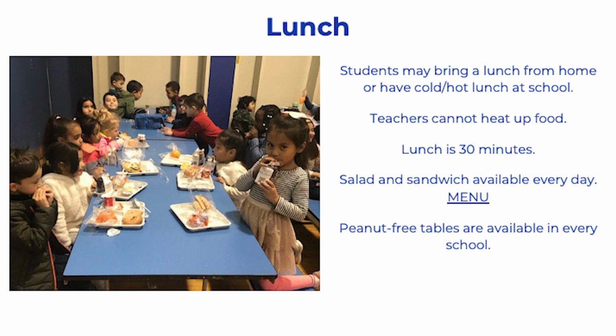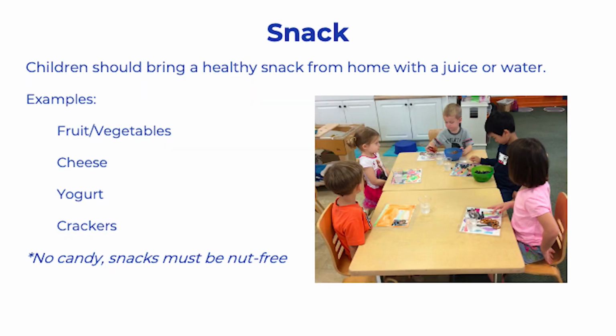It's important not to pack anything with nuts or peanuts. There is a peanut-free table at every school for those children who have nut allergies. Snack time is usually in the morning, and it's usually a working snack, so children don't necessarily all stop and have snack together, but they might be doing small group work, and the teacher tells them, when they're done to go get their snack. So it is kind of an independent activity, so it's really important, again, that your child is able to open the containers.